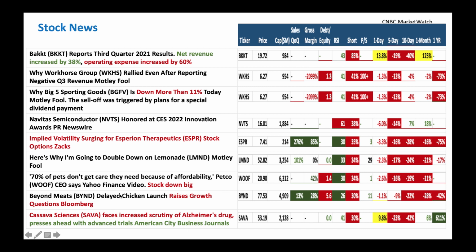And then you got your Beyond Meat, as you can see here. This one has been going down, down, down of late. Look here, we got a high short ratio, 30%. These guys have got a high debt to equity ratio. I don't like too much debt on the balance sheet, but at these levels, it could be okay to slowly buy a little bit of Beyond Meat here. No need to rush here, slowly buy some and go from there.